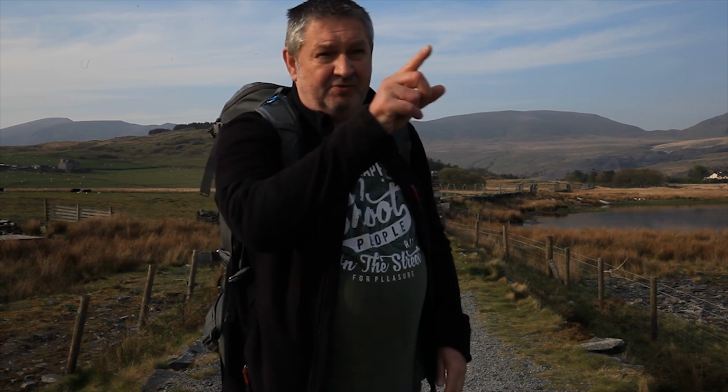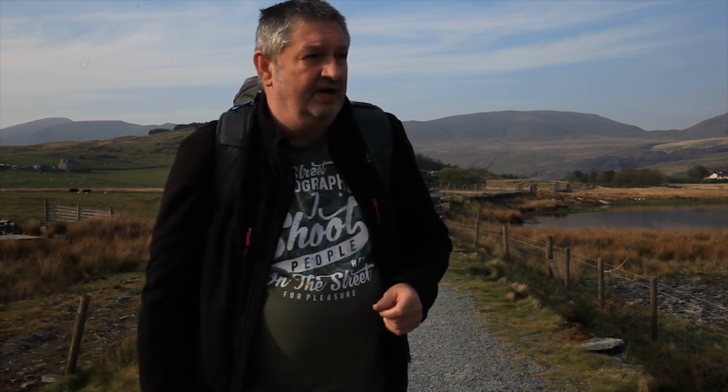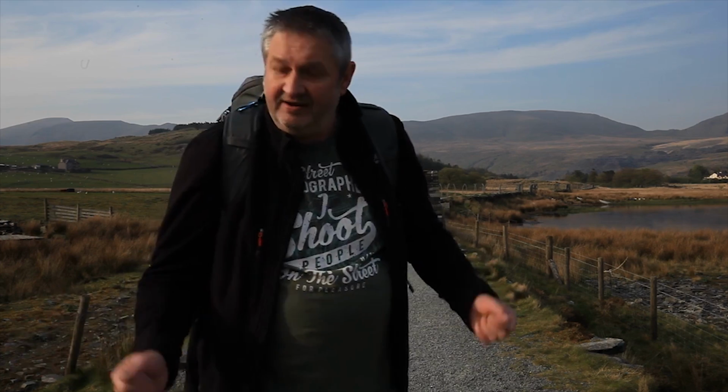But in the meantime I'm gonna head over here. There's a group of trees over here I also shot a few years ago. It just looks really, really nice with Snowdon in the background. We're gonna go up the hill there. There's three trees on the top of the hill there. See if we can make a composition out of them. So that's what we're gonna do this evening in Llyn y Gader.